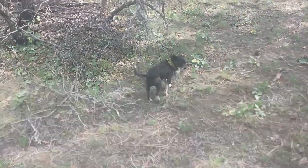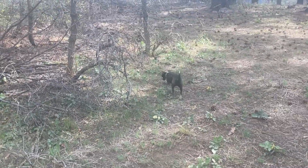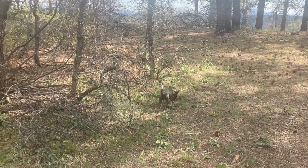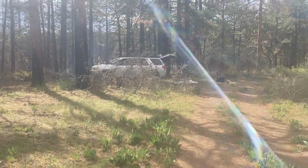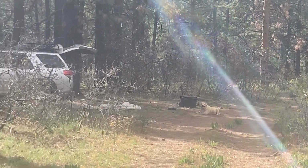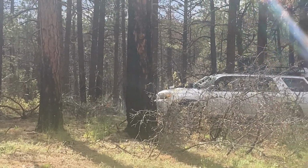What do you think, Gyps? Gyps is dirt bagging it, Gyp. Good job, G. Good job, Gigi. You come over there. Big girl. Yeah, try to stay away from the smoke and the fire.